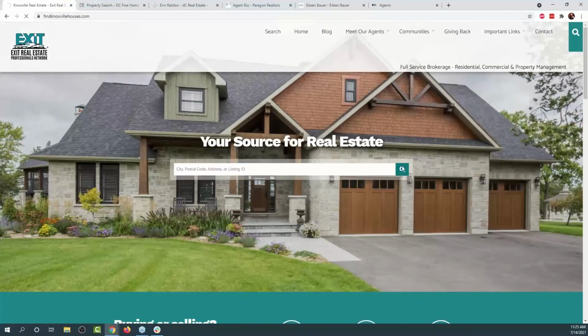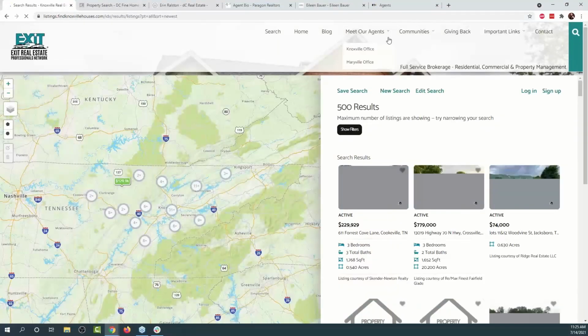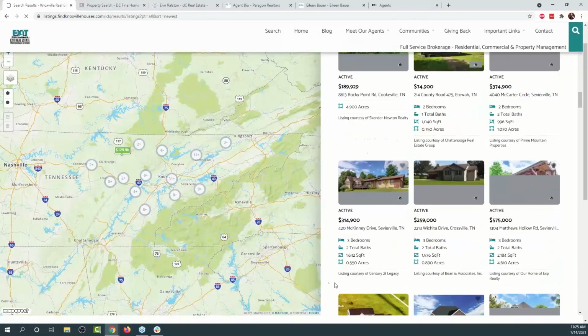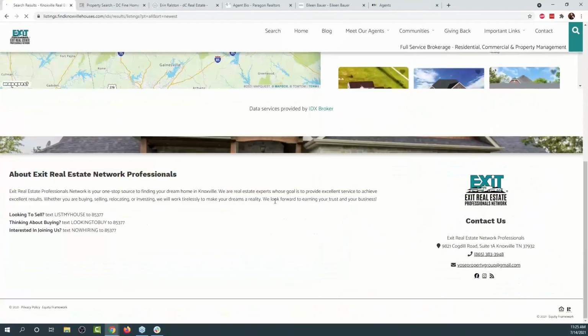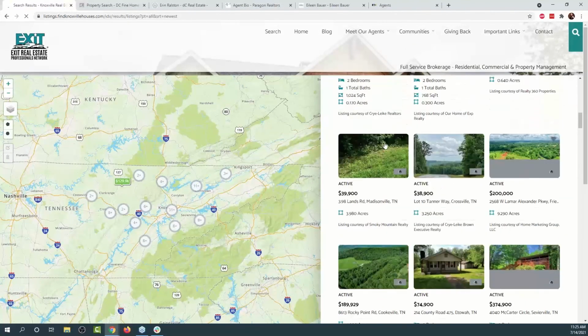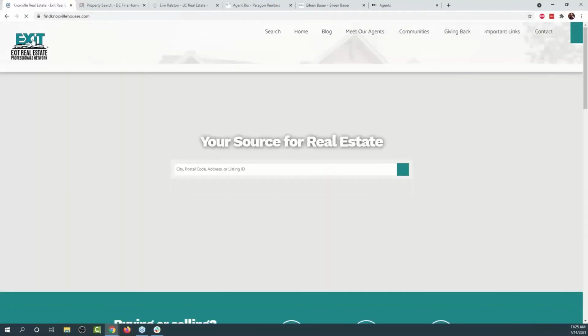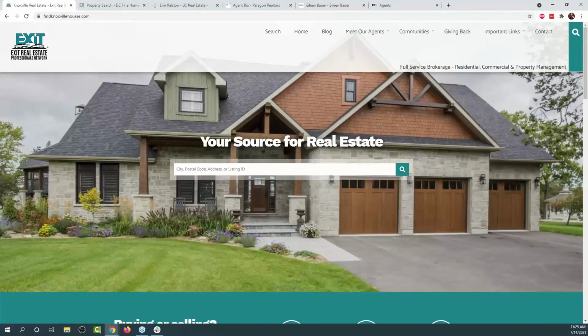So if we go and perform a search, that's going to take us to an IDX Broker page. You see here, we still have the header in place. There's a lot of results here. We still have that footer in place. So the look and feel overall is the same as what your main website has to offer. The clients won't know where they're headed, and they'll have a great experience throughout that home search journey.